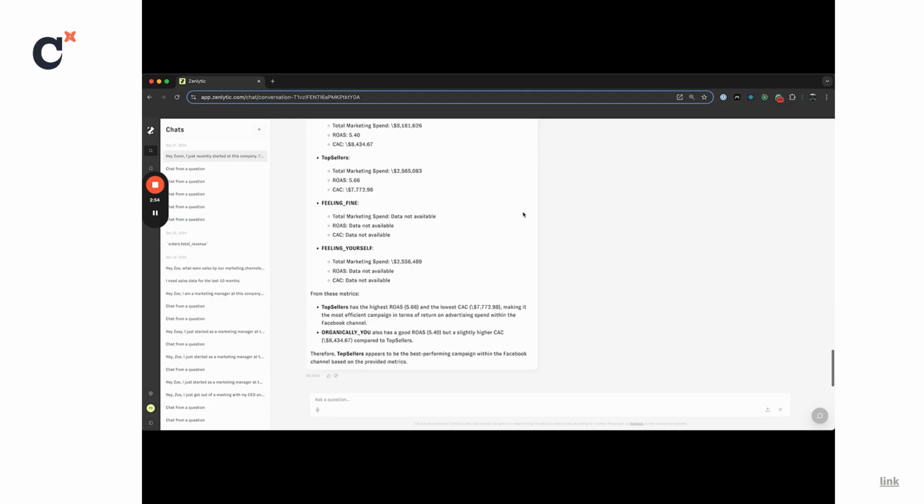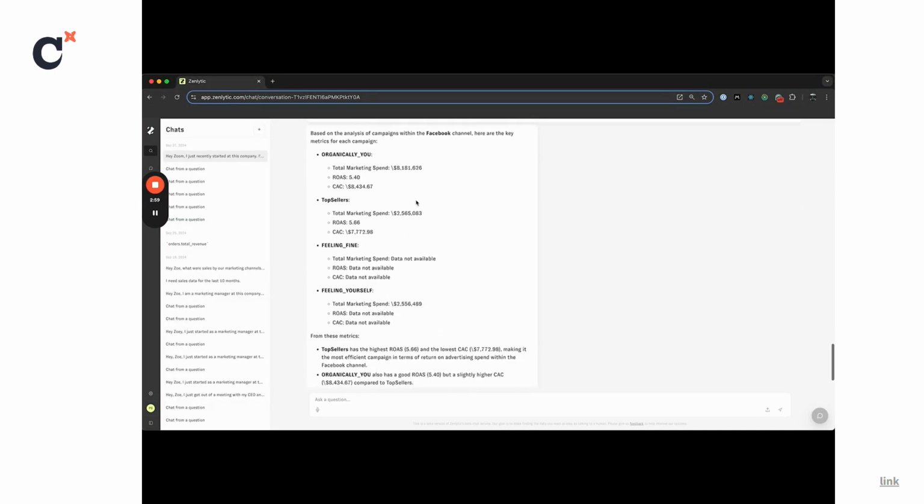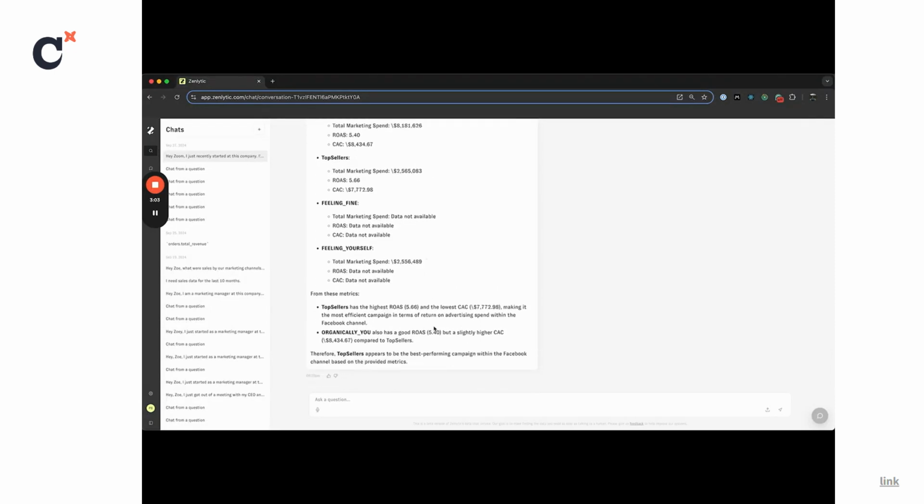So I can say, okay, this is how my campaigns are performing. And I can see here I've got this top sellers campaign that actually has better efficiency metrics, but I'm not allocating as much spend to it right now. So I can then take that action and allocate from my organically you campaign to that top sellers campaign.